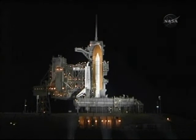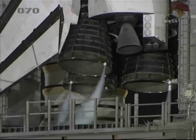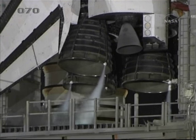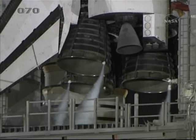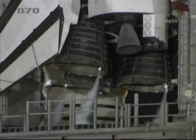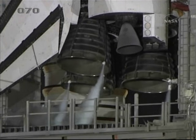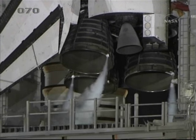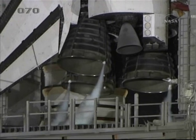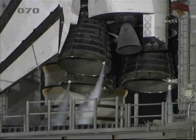Starting the orbiter aerosurface profile test of the flight controls. And in less than 10 seconds, we'll be configuring the main engines. We'll be putting the engine through a steering check before we put them in start position. See them now going through a gimbal check or a steering check, steering test. Back now in the start position.